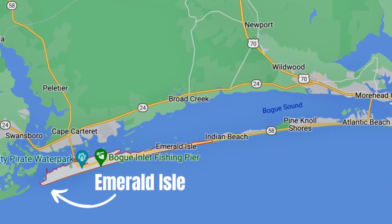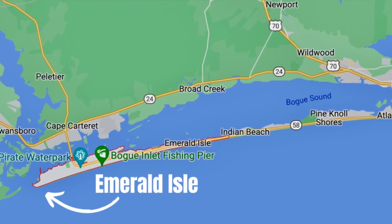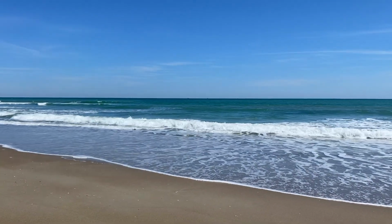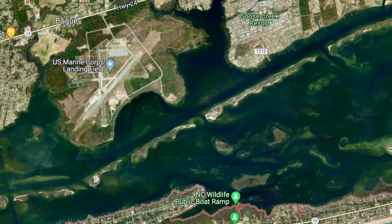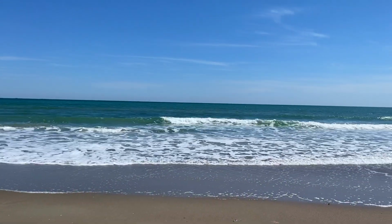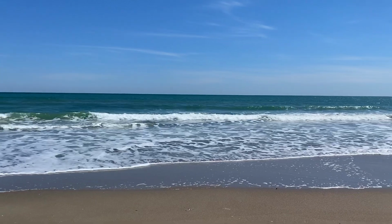Emerald Isle, North Carolina is a town located on Bogue Banks Island in the southernmost part of the Outer Banks. We stayed here because there was a campground that was part of our membership, and we stayed very economically for 2 weeks. We adored this area, and here's why.